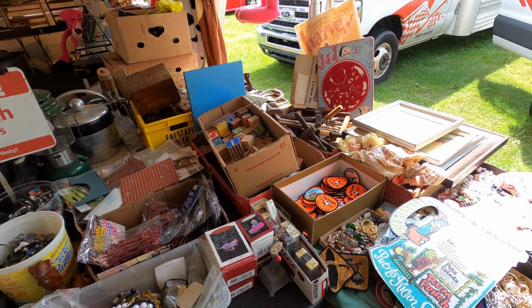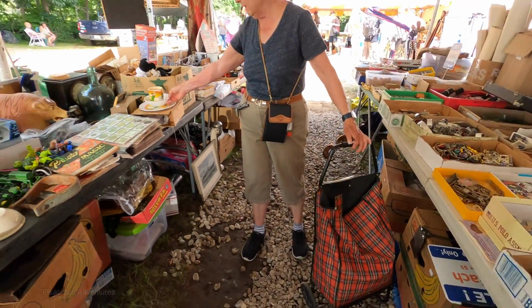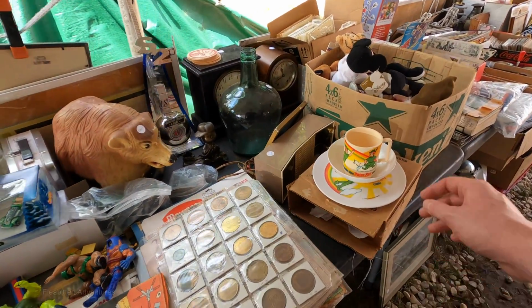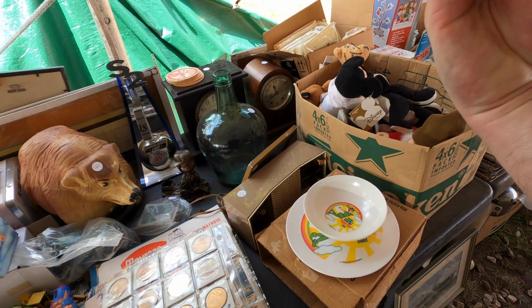We got a Peter Pan set. A what? Peter Pan peanut butter. Oh, yeah. See, this is an example of how I can look at something and totally not see it. I'm glad my mom saw these because I totally missed them.